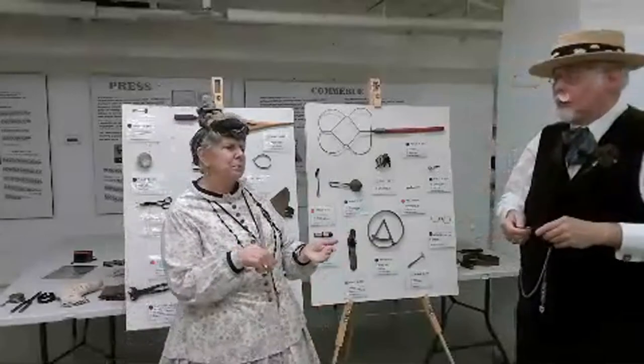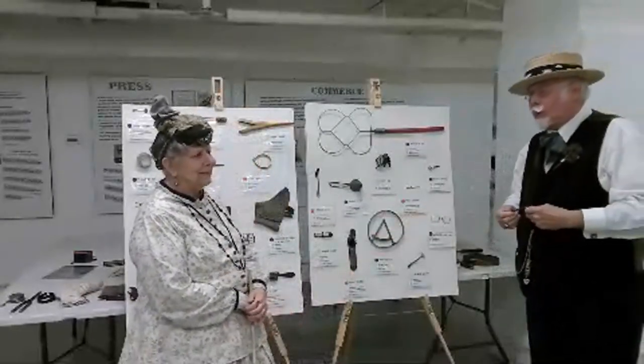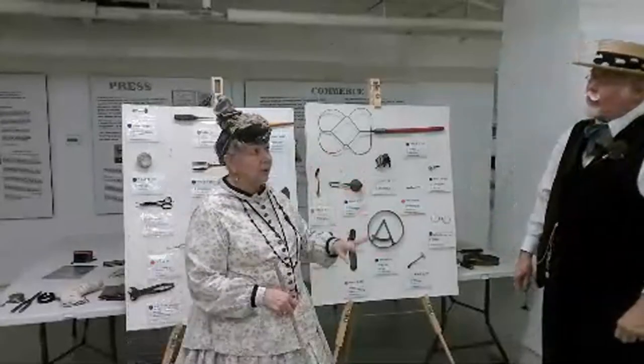To push food onto a spoon, maybe, for young children, yes. Sometimes it would be handy for adults, too, but we won't go there.